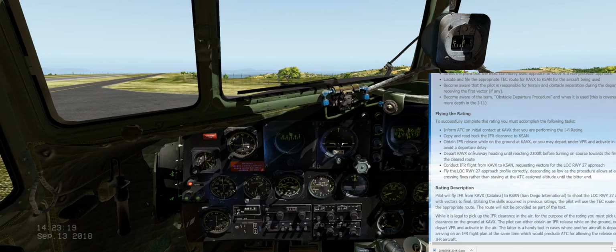Depart Catalina on the runway heading until reaching... Yeah, okay, we already know that. We're going to follow the ODP and then request vectors for the localizer 27 approach and profile correctly. So this approach, if I remember right, does not have DME. Or no, it's a localizer. Okay, so it does have DME.